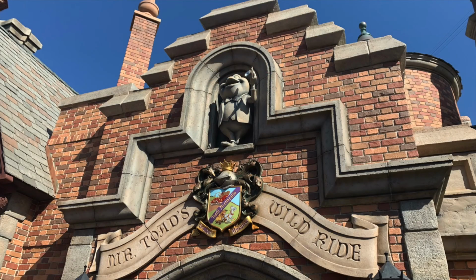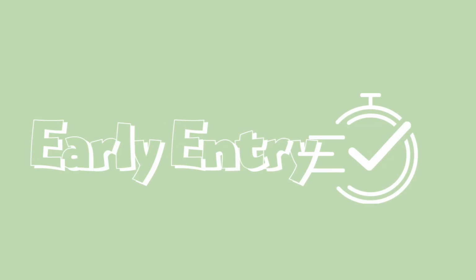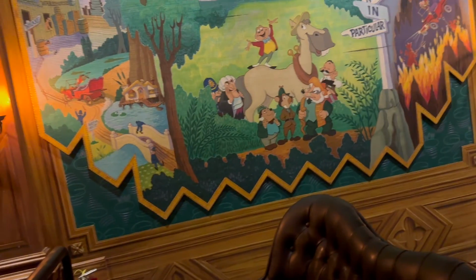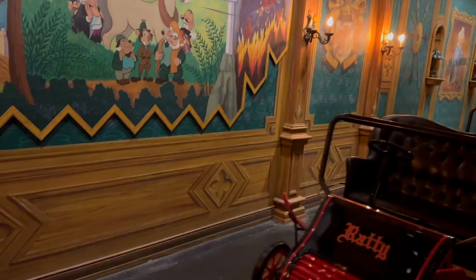Next to the carousel is Mr. Toad's Wild Ride, a favorite in my family and another original any height ride. Fantasyland is the land with the most rides original to Disneyland and the most any height rides. But back to Mr. Toad's. When you climb into your car, you find yourself becoming Mr. Toad.